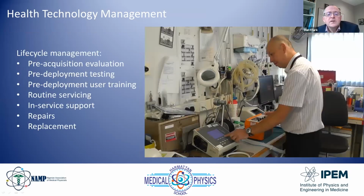So given that it's different and given that it's so important that we look after this equipment, it's good to have a really good engineering practice to support this equipment. We sometimes talk about having a cradle to grave approach, whereby even before we buy equipment or bring it into our hospitals, we need to assess it, we need to evaluate it, to make sure it's legal, we need to make sure it meets the needs of our patients, and we need to make sure that our clinical staff, our clinical colleagues, know how to use it properly.